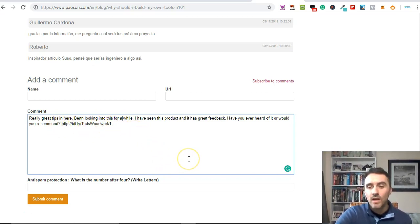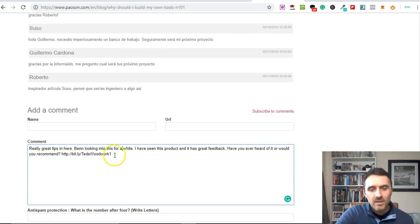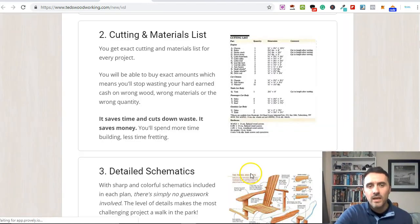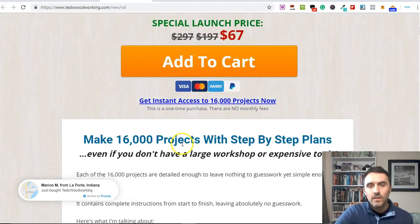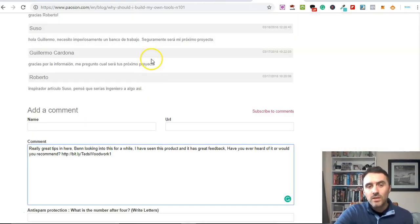in front of a relatable audience, because everyone who's coming over to this blog and reading this article about why I should build my own tools with wood is going to be very interested in this Ted's Woodworking product. And when they go over to the sales page and see absolutely everything that's available and everything that you get on here, this is exactly the sort of thing that they would be interested in and look at over on this blog. So you go into all these blogs, leave a relatable comment.